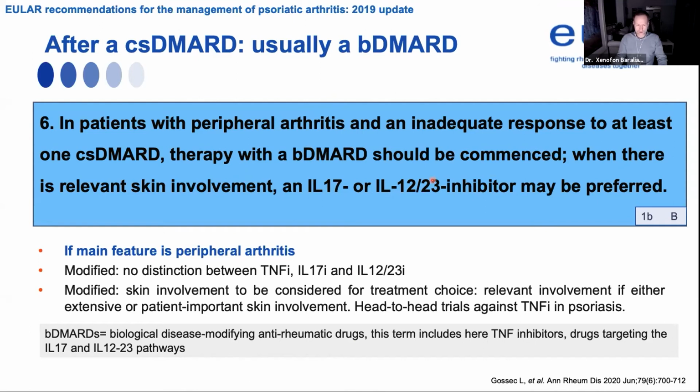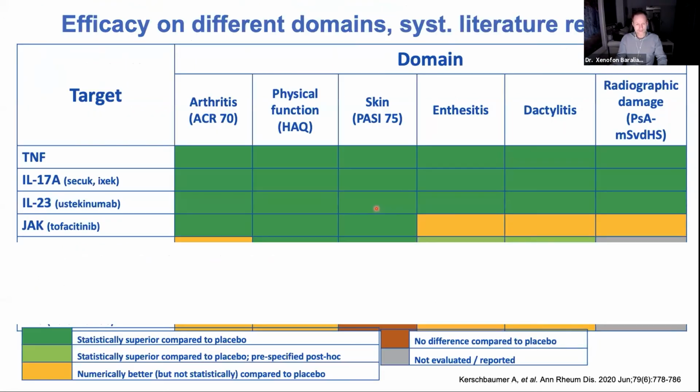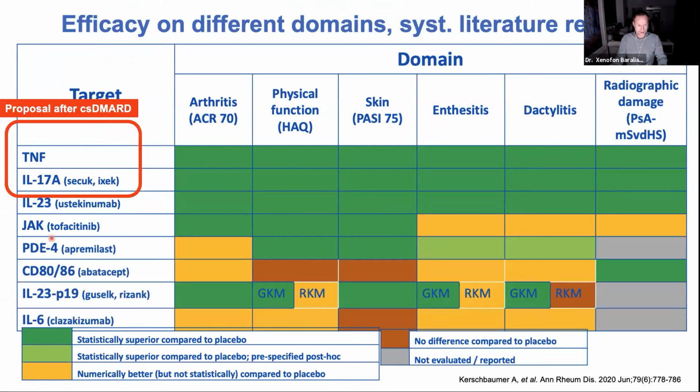Interestingly, when there is relevant skin involvement in a PsA patient, we believe that IL-17 or IL-12/23 inhibitors may be preferred because of their extremely good effects on skin. TNF blockers also work very well on skin, but we believe that the data show that those drugs are even better. So overall, based on the systematic literature review, that's a proposal after conventional synthetic DMARD, including IL-23 here. This box should be a little bit lower.